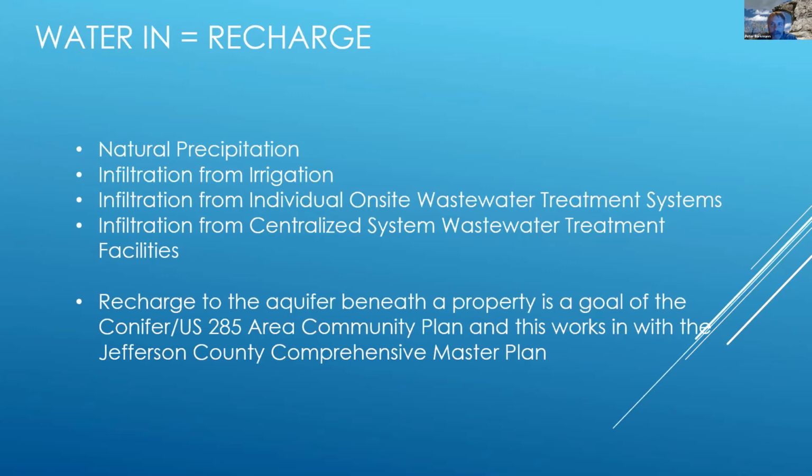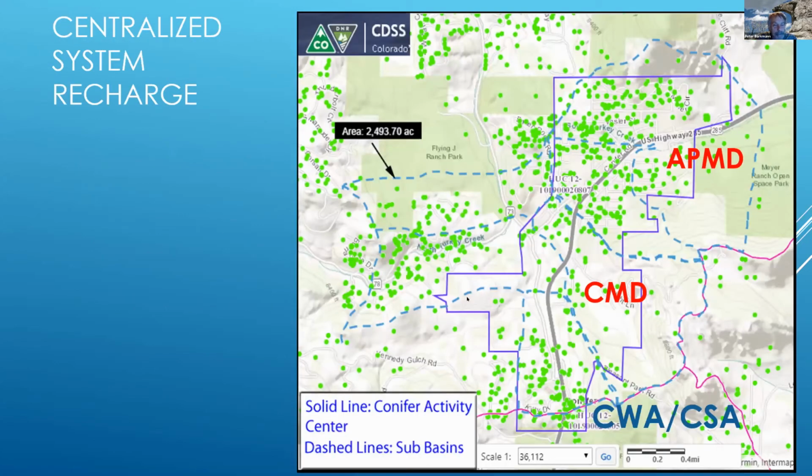And the recharge is really critical to maintaining our bank account. So we've got something to draw on a continuous basis, and we can count on it. And it's also a high priority for sustainability in the master plan, and it's a priority in our Conifer US 285 area community plan. And it really is very important to stress how critical it is to maintain some recharge out of these systems. And as you've seen, Aspen Park District got away from it somewhat, and then the Conifer Metro District has been sort of doing okay, but there's a change in the wind here that we want to alert the community to. Here's a map showing those two districts that do use recharge, with CMD being the main one.